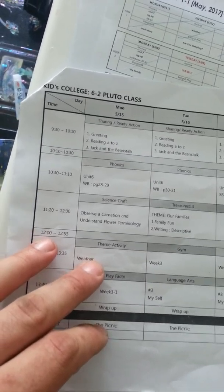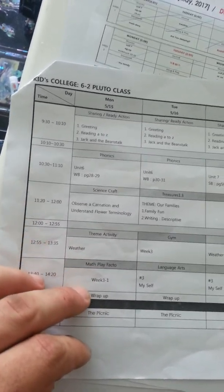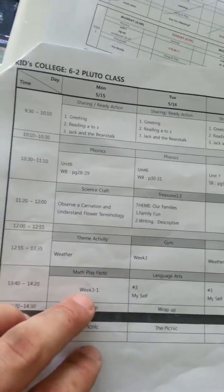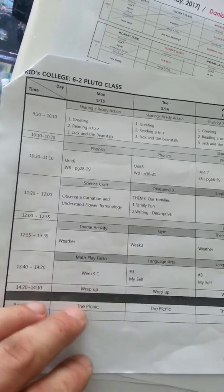Science, and then theme activity, which is a packet that I have to make. We do 2 pages at a time. Math, and then homework and stuff, and the wrap up. And then there's the first grade class schedule.